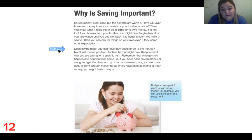If you've been spending all your money, you might have to say no. And then down here, that caption: find your own special place to start saving money. For example, you can use a shoebox or a piggy bank.